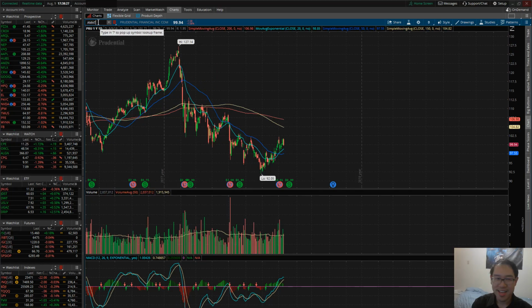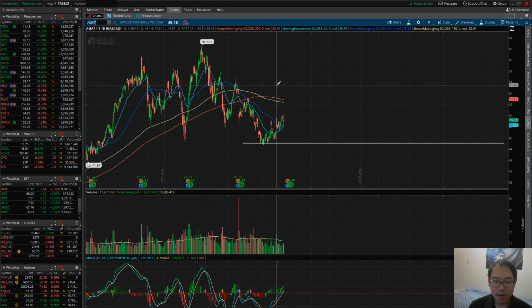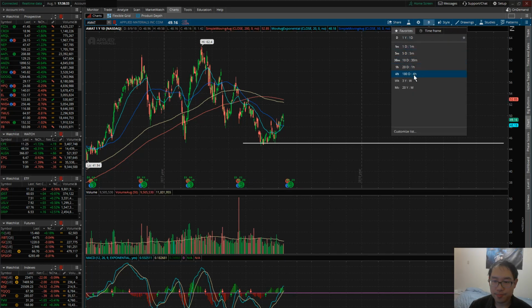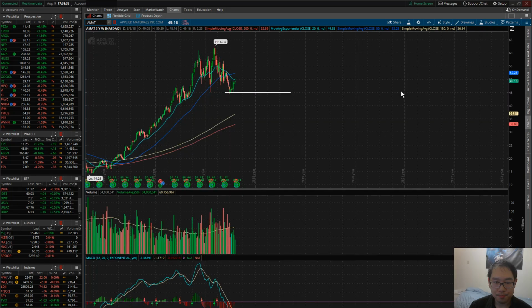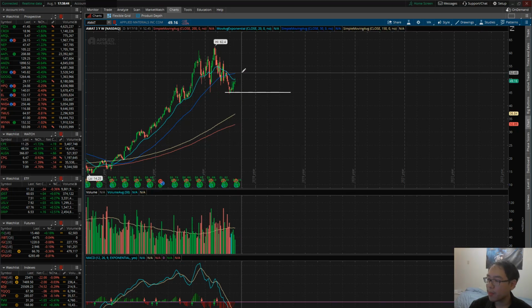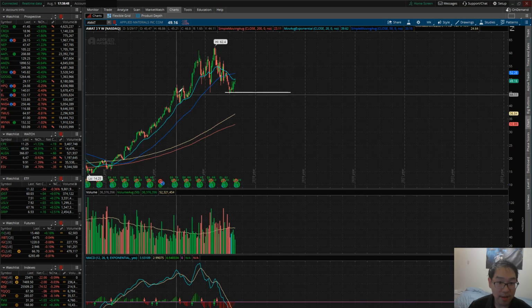All right, Tango Tango, AMAT. So AMAT, let's take a look at this one. The one thing about this trend is you can see that we've had a support at $45 around that area. And you talked about a possible bull flag pattern, which, sure, there's this hefty uptrend.